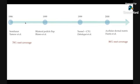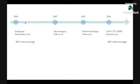If we jump to the 90s and 2000, we have better surgical techniques like the tunnel technique with the CTG, the connective tissue graft, the semilunar from Tarnow, the bilateral pedicle flap, and others. And we jump to a root coverage of about 86%. And if we talk about our last years, we can add other products like Emdogain, we can add microsurgery, the pinhole technique, and a mix of these surgical techniques like the coronally advanced flap plus CTG and Emdogain and others, published by Scullion. And now we can talk about a root coverage of 96%. That is really, really good.